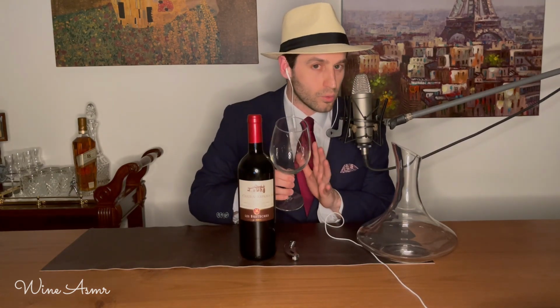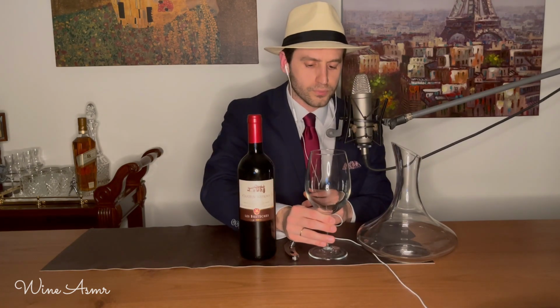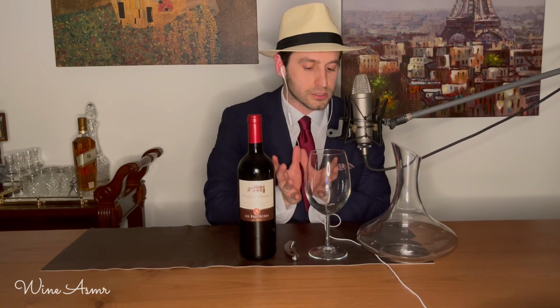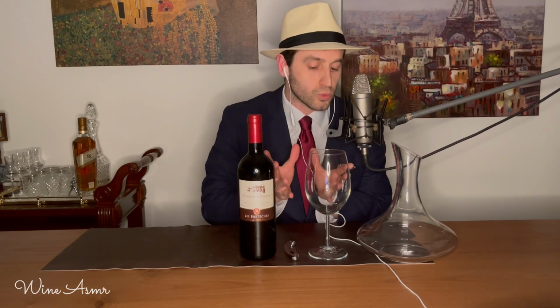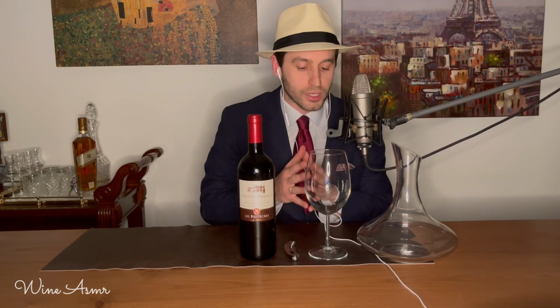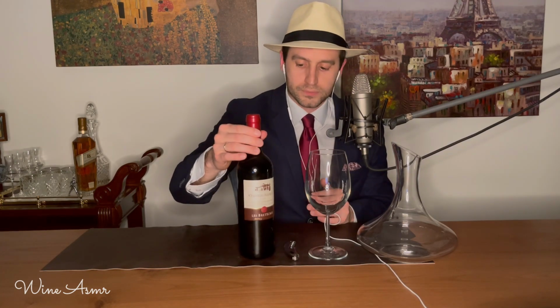A white wine glass suited for red wine. So above the decanter, the wine glass also, due to its width, will allow the wine to breathe in the glass, our corkscrew, and the wine.